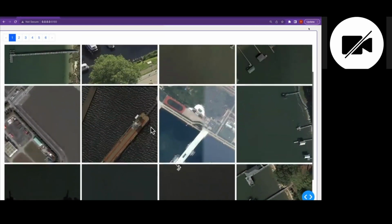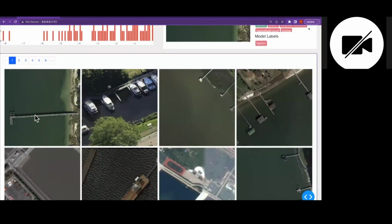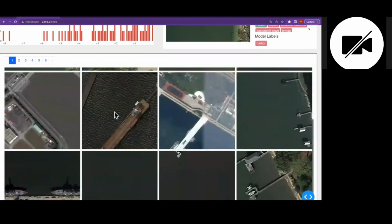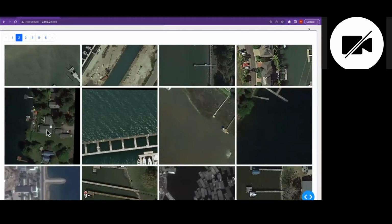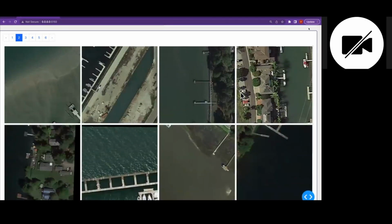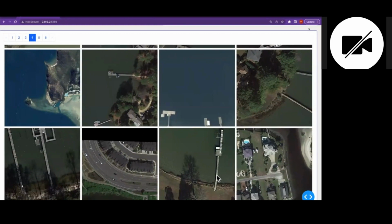Looking at the images, it becomes fairly obvious as to why these are false negatives. All these images are indeed harbors. You can see the harbor here. In this image, you can see a lot of boats as well. Let's go to the next gallery. Same thing, there are houses here, but these houses have a harbor attached. Same thing over here, houses here, but the houses have a harbor attached. Let's keep scrolling, more images. Clearly, there are harbors here.